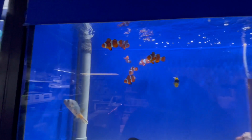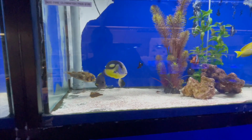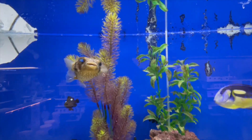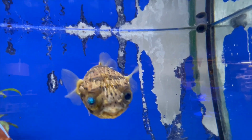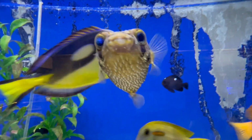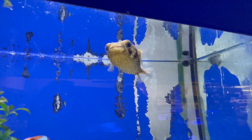Clowns love clowns. Tangs. Puffer. He's a little brighter. Thought one about that big. He ended up, I don't know, 10 inches long or so, and yeah, everything in the tank. He used to surprise them when the light was turned on or off.